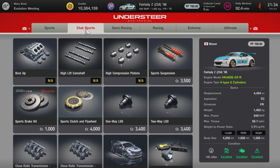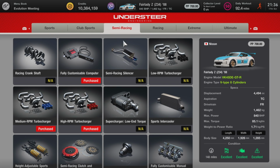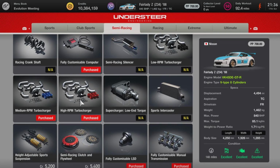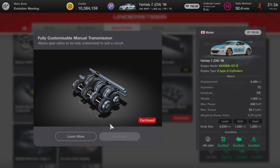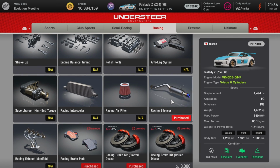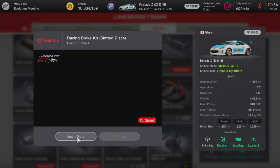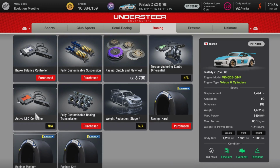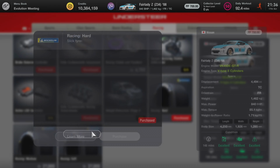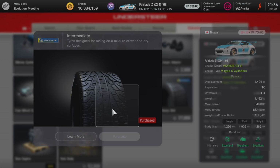Right, in terms of car upgrades, we're going to need weight reduction stage 1. We don't need power restrictor, we need the ballast. That already comes with the engine swap, so ignore that. We want high RPM turbo. We want fully customised LSD. We're going to use a fully manual transmission on this car. It just gives us a bit more PP to play with. The racing silence already comes with the engine swap. We want racing brakes and pads. We want fully customised suspension, brake balance controller is optional, and we want racing hard tyres. Also want intermediates, with it being Le Mans as well.